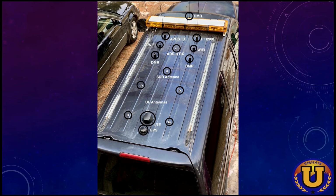We have a DF system made by Doppler Systems out of Arizona in the back. We try to keep the back half of the truck RF quiet for the DF system, and then everything up in front. There's an SDR antenna that we use on the bricks, so the bricks can look at up to 6 APRS beacons simultaneously and digest all that and do tracking. That's that antenna. We also have an ADS-B aircraft receiver in the truck. There's a bunch of DMRs. There's a bunch of Wi-Fi.